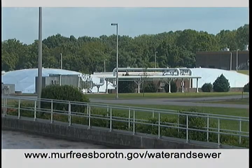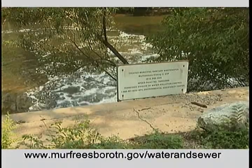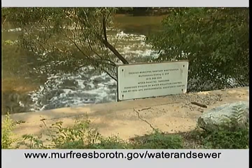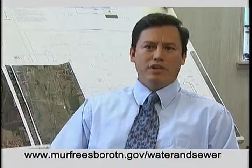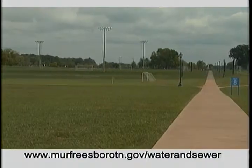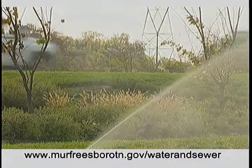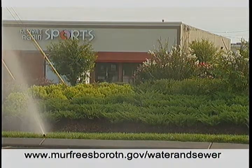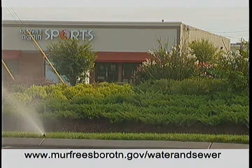So after it reaches the wastewater plant, it's thoroughly treated, and then it's either released into the river, and we have excellent quality effluent that's released into the river, or it's beneficially reused. Anywhere in the city that you see a purple pipe, that's beneficial reuse water. So at a soccer field, at a golf course, over at the avenues, their landscaping, irrigation, that's all beneficial reuse. That water is of such good quality that it's great for the public, and it's lower cost than drinking water. So we're able to provide these services at a lower cost, but with the same high quality.